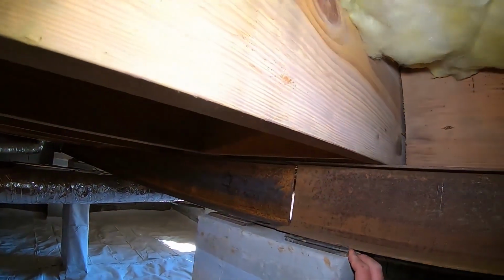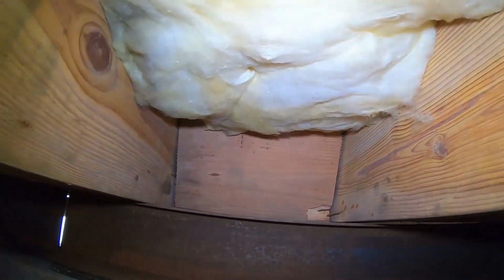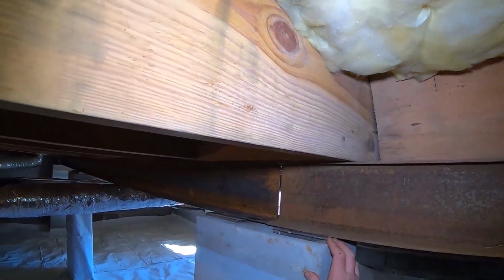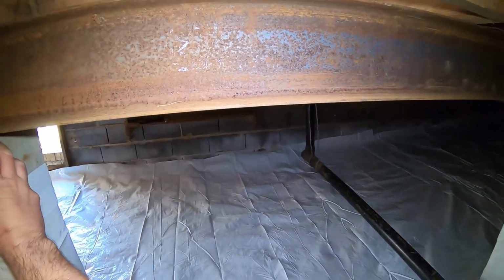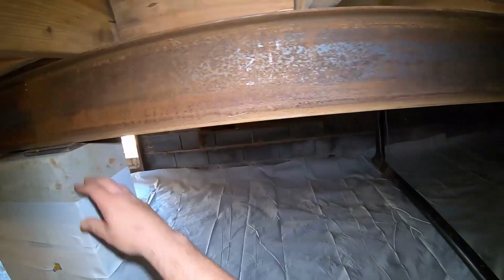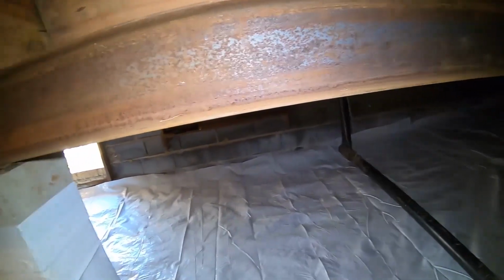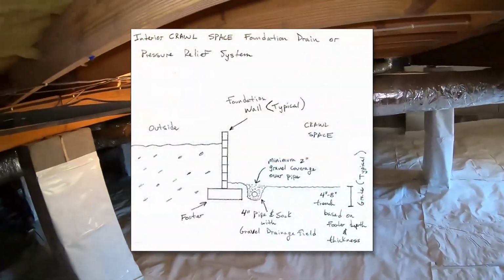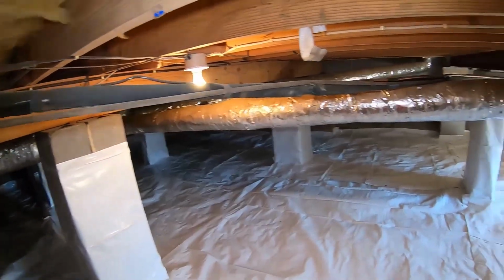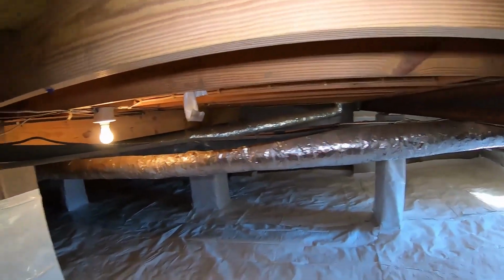This was really a good situation to use for this educational video, so people can see what structural steel looks like, what a CMU pier looks like, what a footing drain looks like, or a pipe and gravel pressure relief system, some companies will call it, or pipe and gravel system. I like to call it a crawl space foundation drain, which is what it really is, and we'll put a picture of that up on the screen for you.